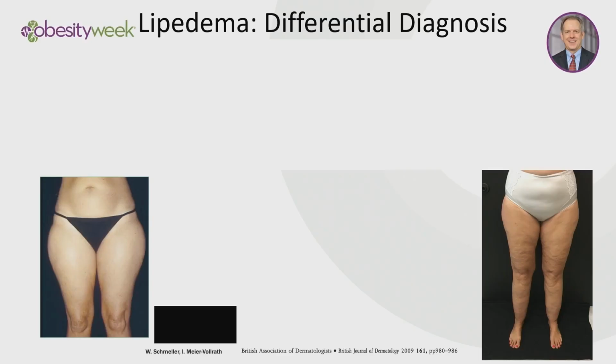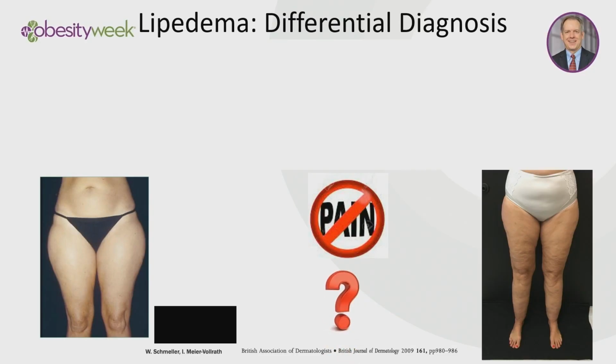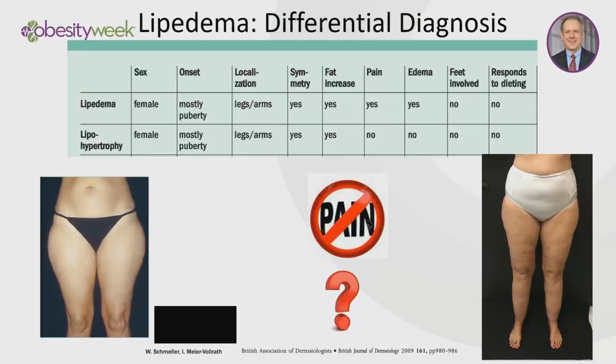Now, before we go any further, there's a very important differential diagnosis for lipedema that I want to reference, and it has to do with pain. So both of these examples I am showing you here, you see the excessive, disproportionate, symmetrical swelling of fat within the limbs with relative sparing of the torso. They have a mismatch. However, what if I told you that these patients don't have pain? If they don't have pain, do they really have lipedema? I'm not convinced they do. So what would you call it in this case? Well, I like how the Europeans break this down into what they would term lipohypertrophy.